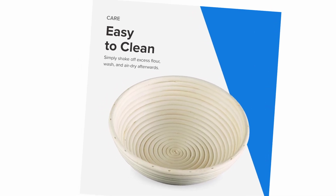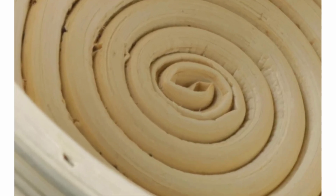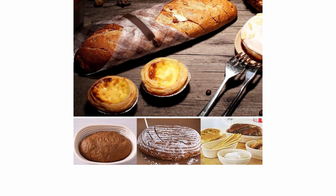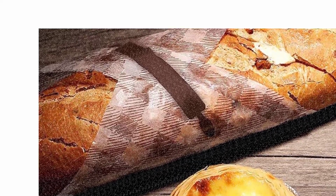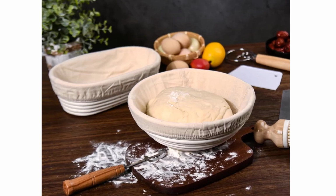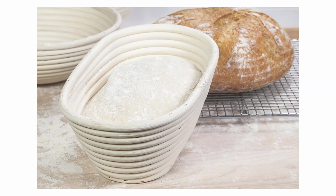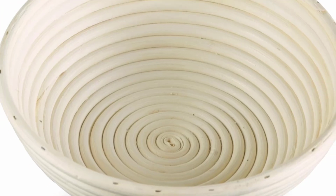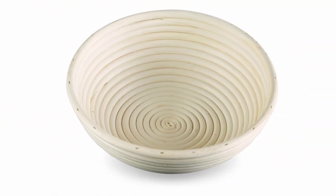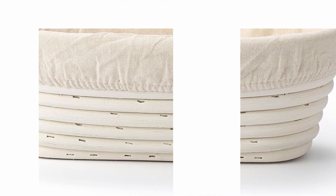"Sometimes proofing baskets can be too small, but this is just right." The smaller base-to-rim ratio allows for a more dramatic angle inside the basket, yielding rounder bowls with a better chance of high oven spring. The Breadtopia is rather pricey, especially because it's smaller in capacity than the other baskets on this list, but it's a luxurious investment for anybody with a baking habit. It also doesn't include a liner, and Frieling's custom liner is predictably more expensive than competitors too.